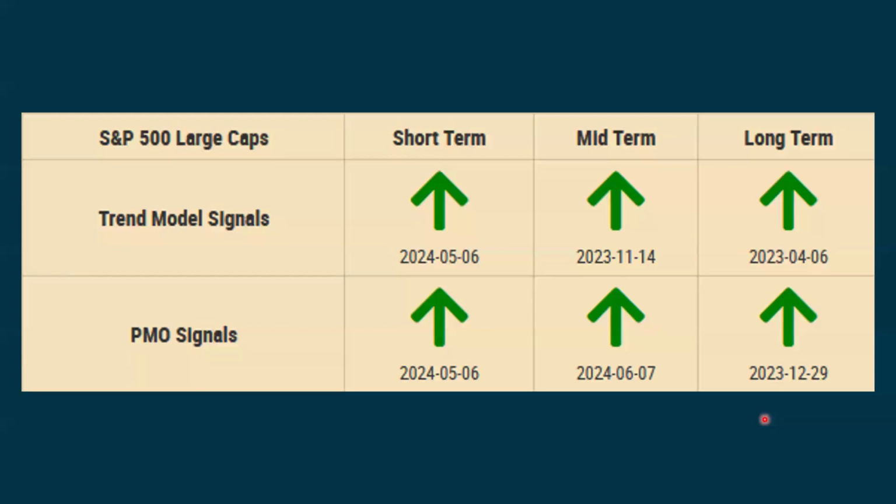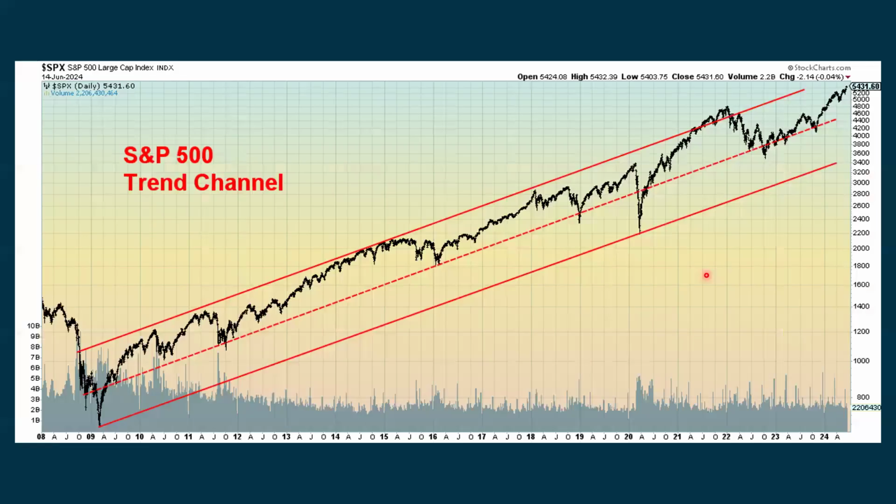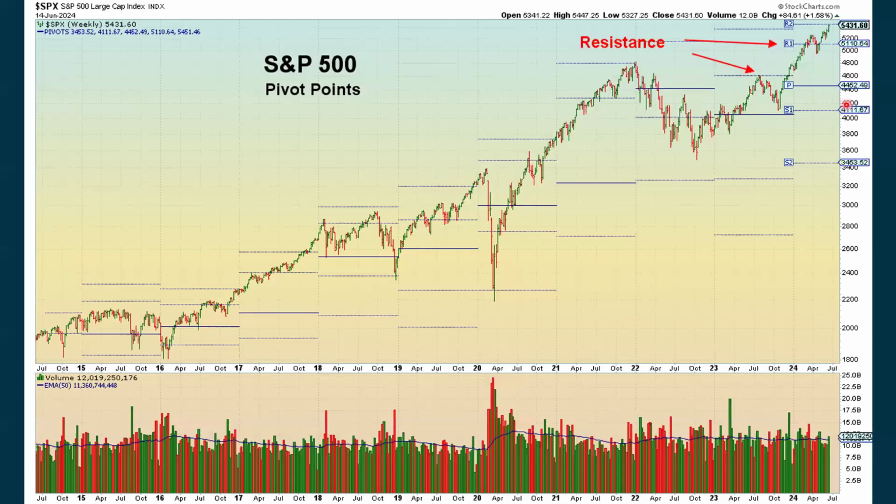The decision point scorecard, they did come in and make a change here. We're positive across the board with this model that we look at. We are positive when we look at this trend channel going back to 2009. Things are just holding up well there.